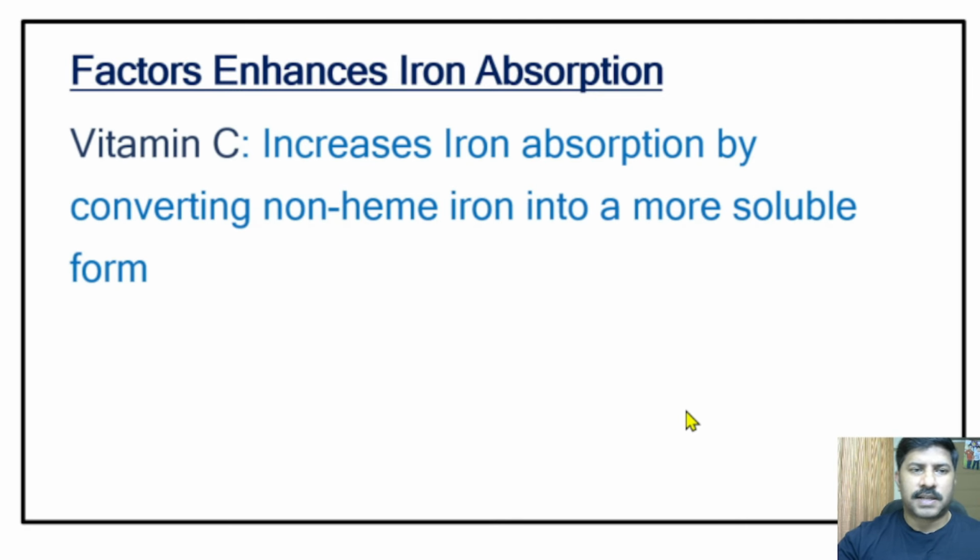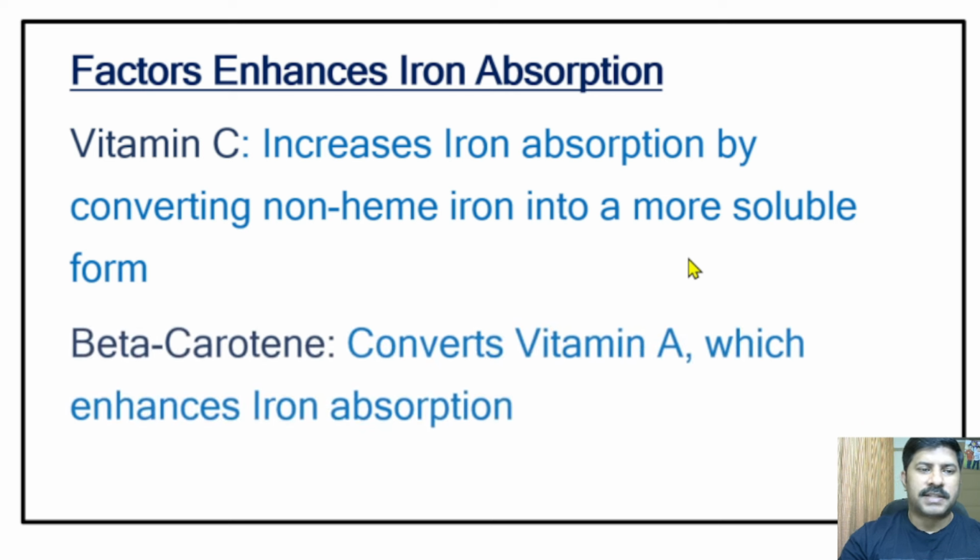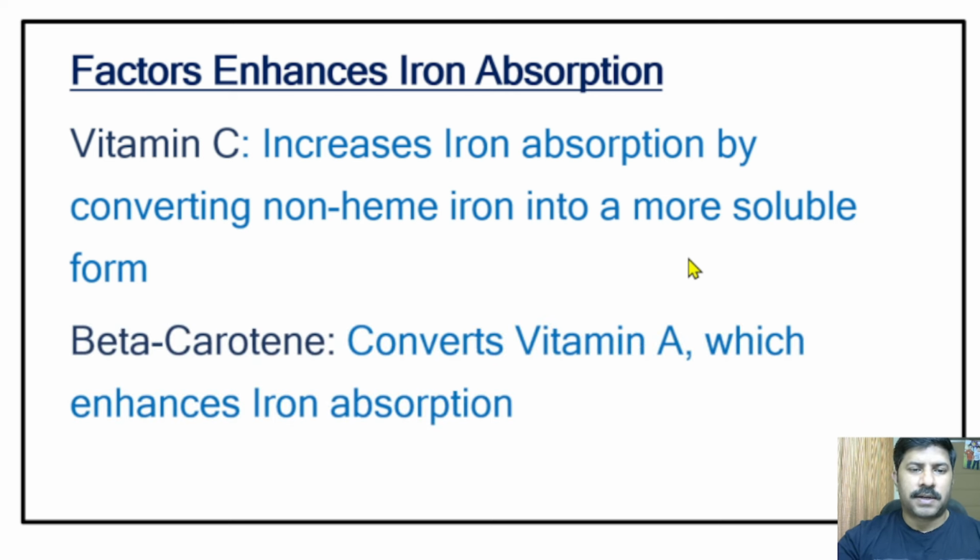First, that is vitamin C. The presence of vitamin C increases iron absorption by converting non-heme iron into a more soluble form. So vitamin C is one of the factors that enhances iron absorption. And the second one is beta carotene. Beta carotene converts to vitamin A, which enhances iron absorption. So these are the major factors that enhance iron absorption.